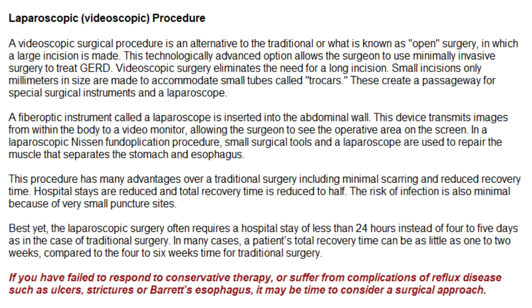This procedure has many advantages over a traditional surgery, including minimal scarring and reduced recovery time. Hospital stays are reduced and total recovery time is reduced to half. The risk of infection is also minimal because of very small puncture sites. Best yet, the laparoscopic surgery often requires a hospital stay of less than 24 hours instead of 4 to 5 days, as in the case of traditional surgery. In many cases, a patient's total recovery time can be as little as 1 to 2 weeks, compared to the 4 to 6 weeks for traditional surgery.